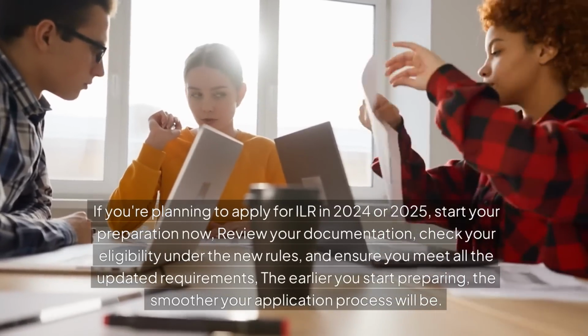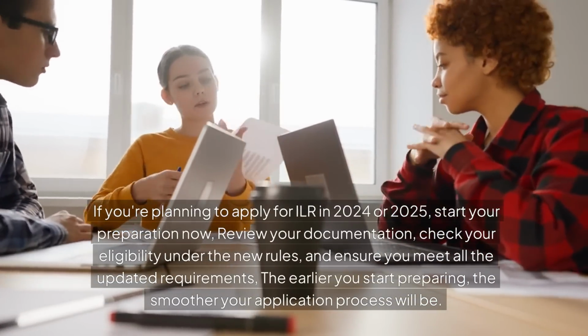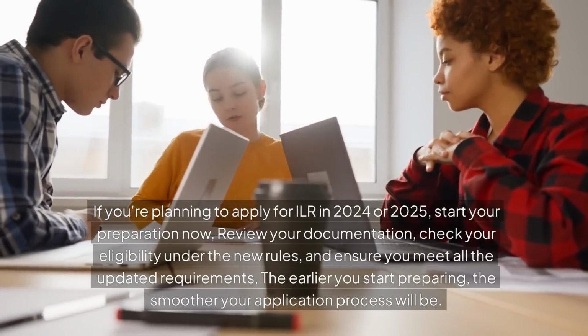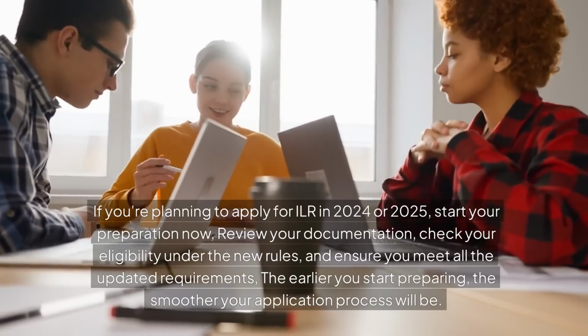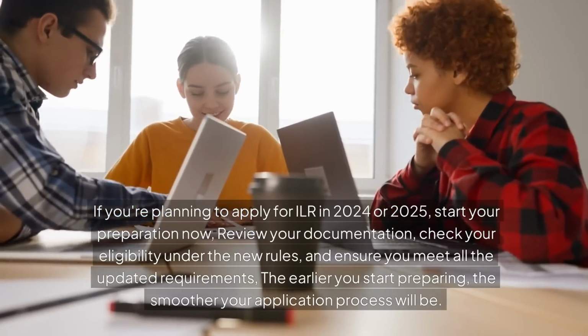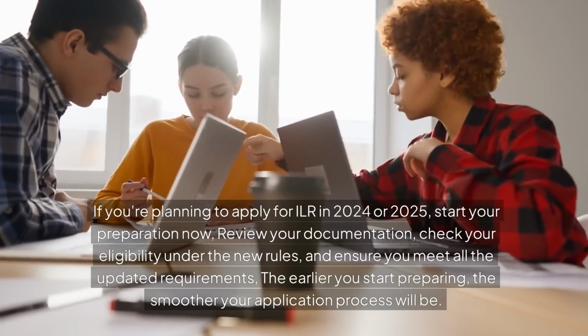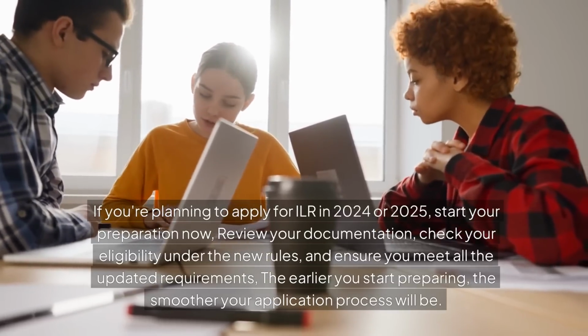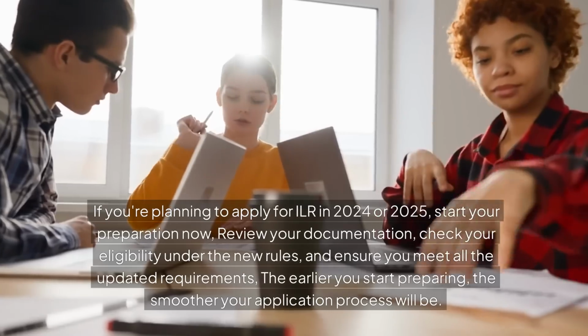If you're planning to apply for ILR in 2024-2025, start your preparation now. Review your documentation, check your eligibility under the new rules, and ensure you meet all the updated requirements. The earlier you start preparing, the smoother your application process will be.